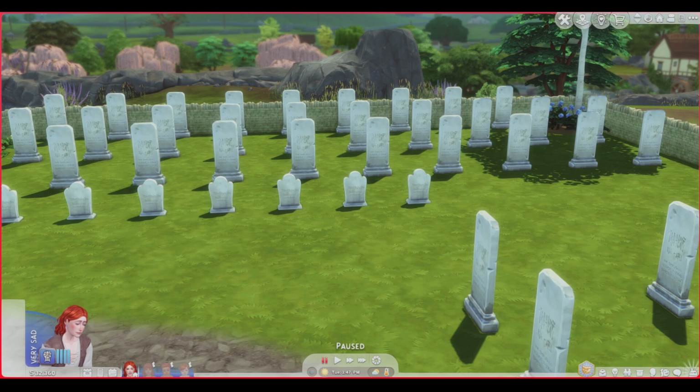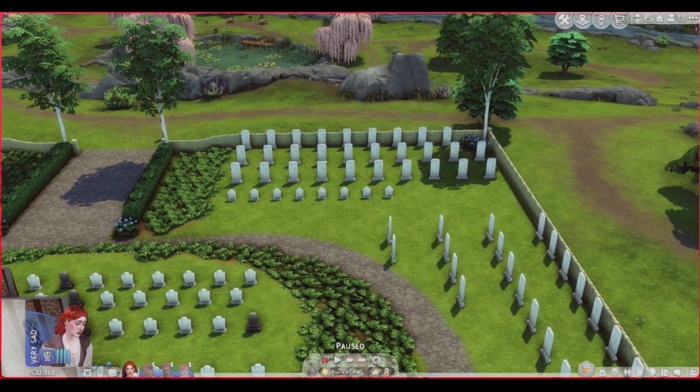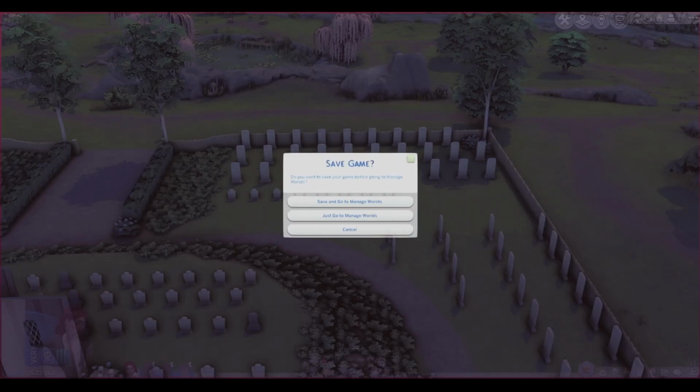So we have placed them in their final resting place, and we are going to head over now, and we are going to go see Bentley McGrath. It is time for him to age up to a child, so let's go head over to Bentley McGrath.